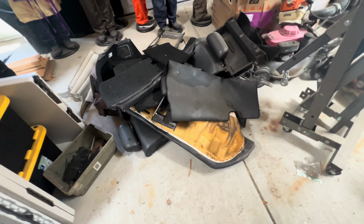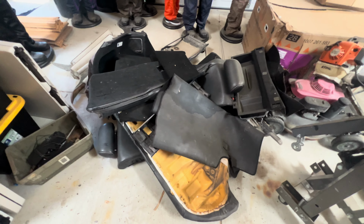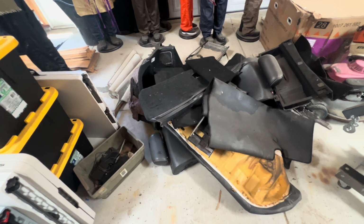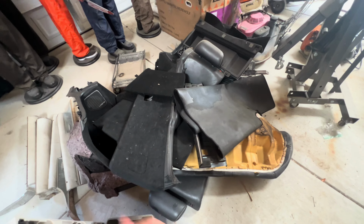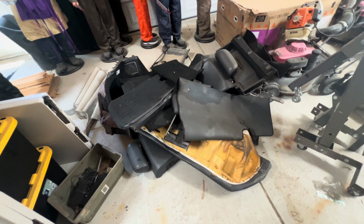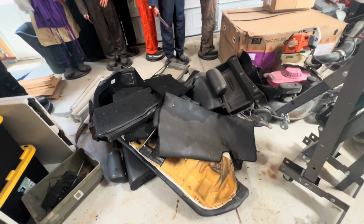It's pretty rough. It needs a lot of work. This piece is kind of beat up. The backs are in good shape. The plastic's in good shape. It's just really dirty. So this is going to be a whole couple weekends build once we get some free time. All has to be cleaned and shampooed and vacuumed. And then we have to rip the interior out of the Sport Cross, put new carpet in, and then start putting all this interior in there. So that's going to be a long process.